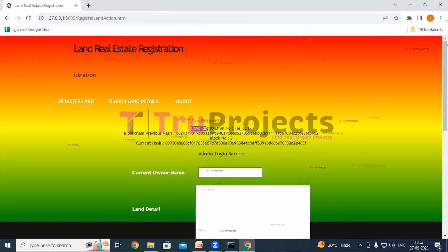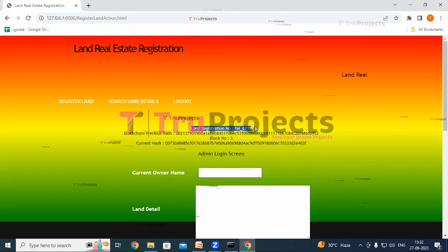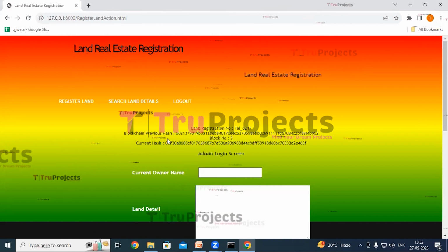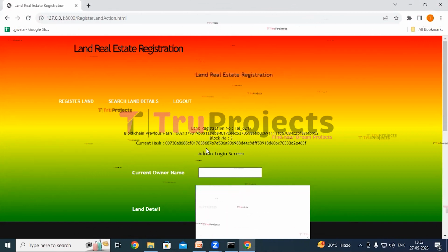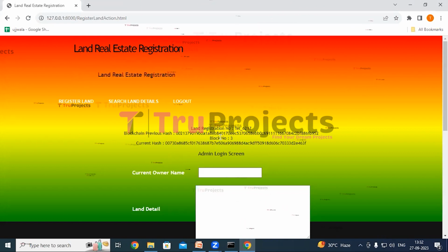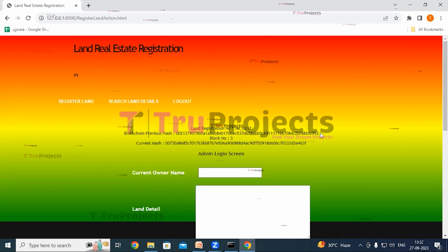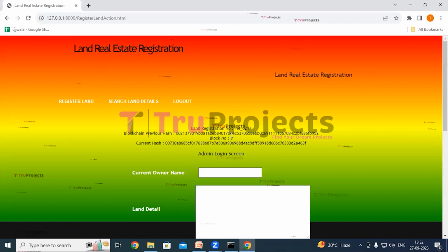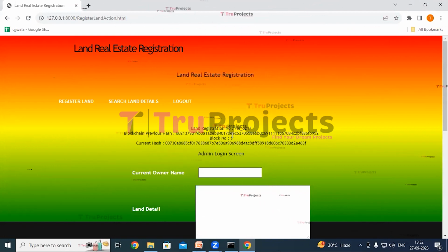So here we can see the LAN registration number generated, and we can see the block number in which the details have been saved, and we can see the previous hash and current hash associated with the block. And here the current hash of the previous block created while registering a LAN before has become the previous hash of this block. Now the current hash of this block will become the previous hash of the upcoming block.